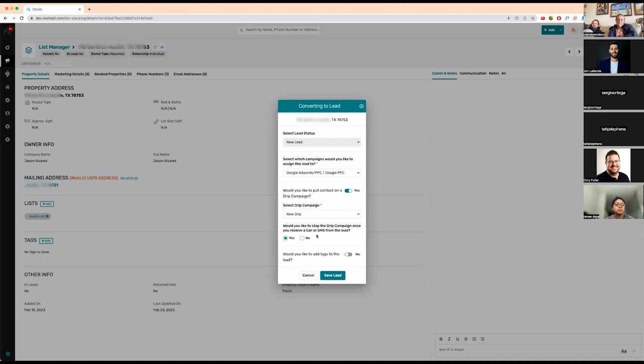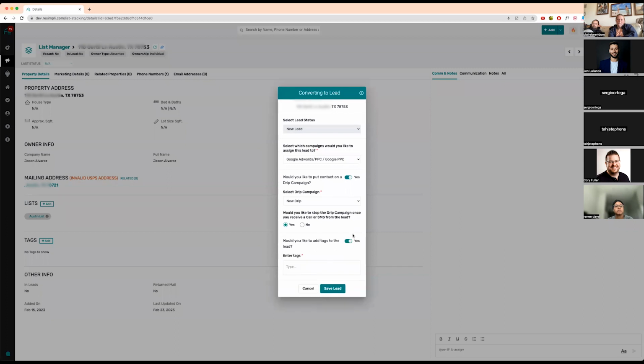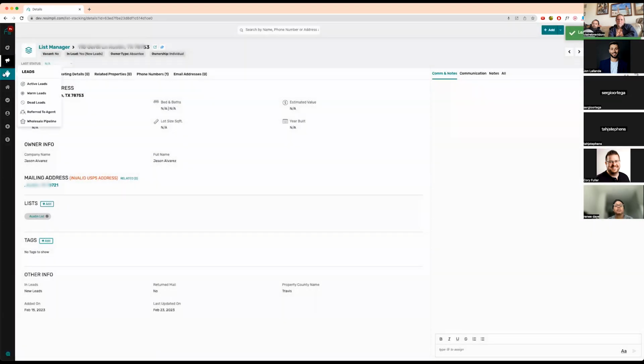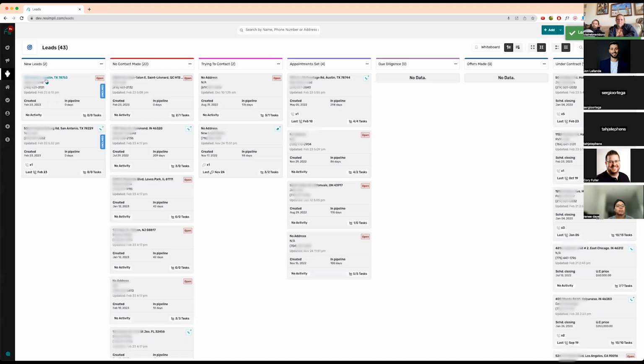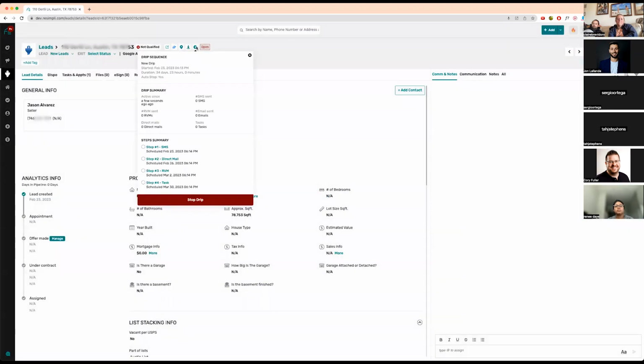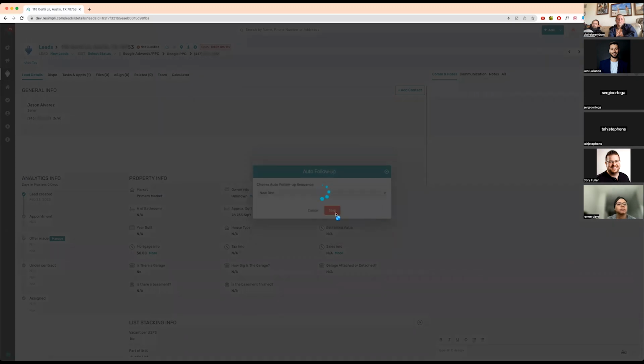Your system would keep texting, emailing, and then keep reminding you to call them. And if you want to add additional tags to this property when you're moving it, you can do that. But once you do save lead, it's going to get pushed over to leads for me. And it should already be on a drip campaign right here. So it's already on a drip campaign. So I'm going to stop this.